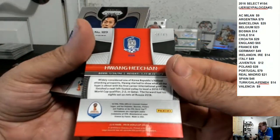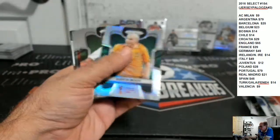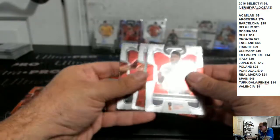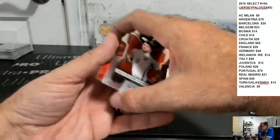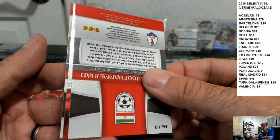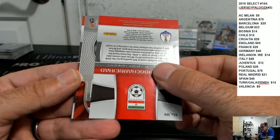16 of 65, Heechan. Trying to think. I like the color. I don't think England, what's his face? Wayne Rooney is not a case hit. So I'm getting cautiously optimistic about this card right here. Case hit that's red. Is there anyone other than Ronaldo that's red? Come on, one time. Ronaldo me.